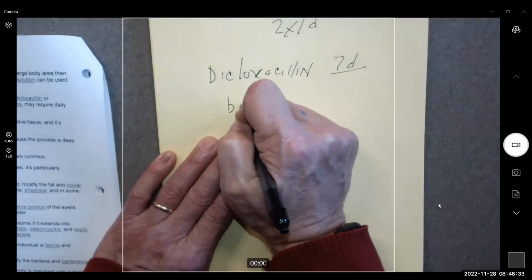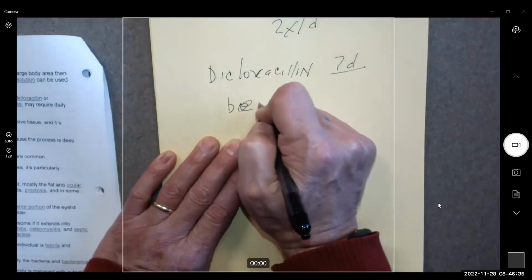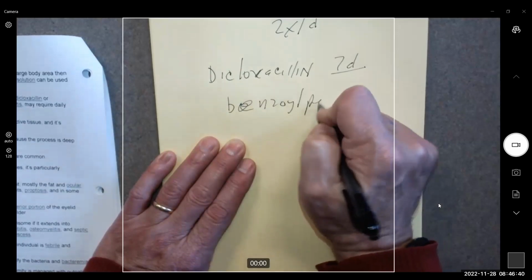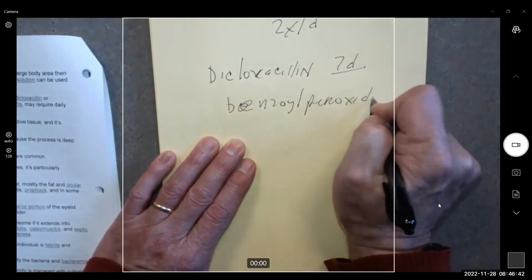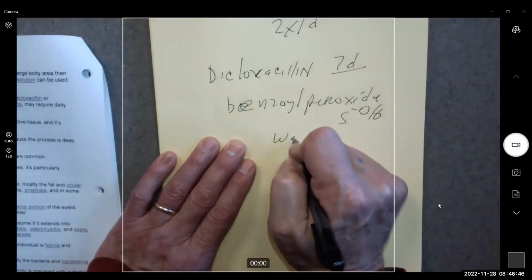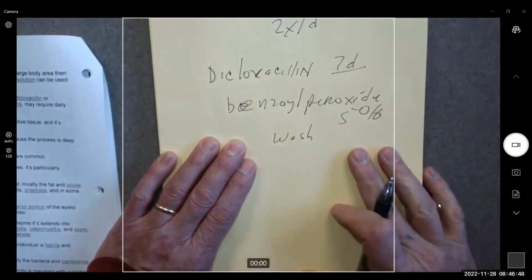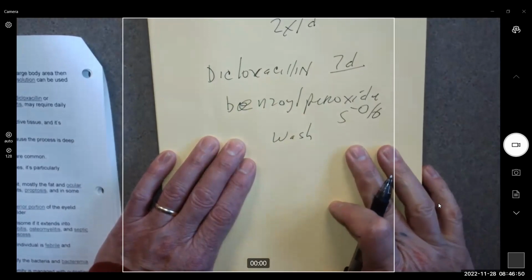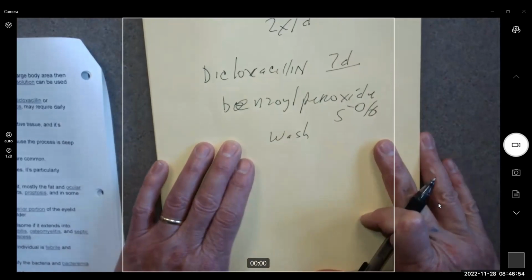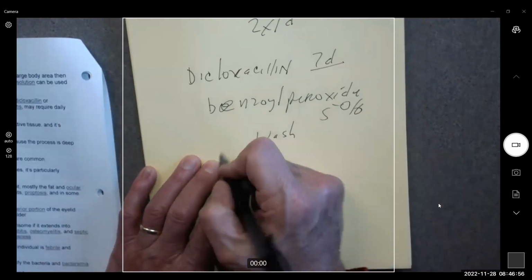And for recurrent folliculitis, you're going to use a benzoyl peroxide 5% wash. These come as gels or soaps or what have you. Those are very good surface cleansers, essentially, if you get recurrent folliculitis.